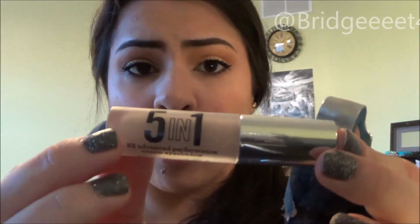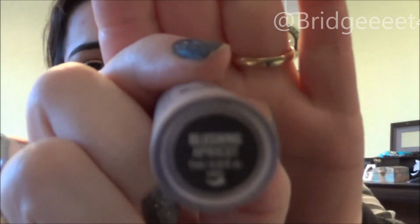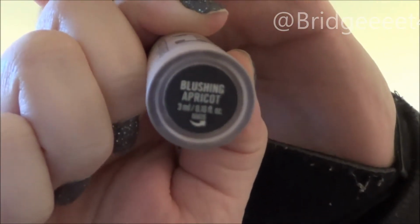Okay, so packaging, I think this is fantastic. It's nice and small, it's compact, it won't get in the way. And this is Blushing Apricot. It's actually quite a nice color. However, for those of you with a deeper skin tone, it might be a little bit light for you, but you can absolutely use it as an eyeshadow if you prefer, but you can also use it as a base. And that's what I've been doing with this. If you use it as just an eyeshadow, it will stay, absolutely. But I think this is really good as a base, and I have that on today.